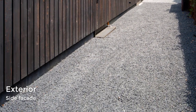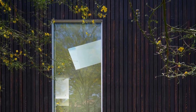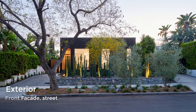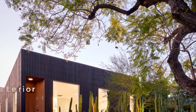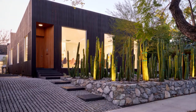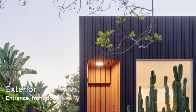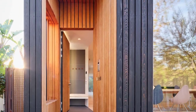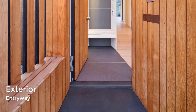The house has a minimalist rectilinear form, clad in charred shou sugi ban rainscreen siding. At night, lighting highlights the tall cactus and the wood front door. The wood-lined entry has lines that match the charred wood siding of the exterior.